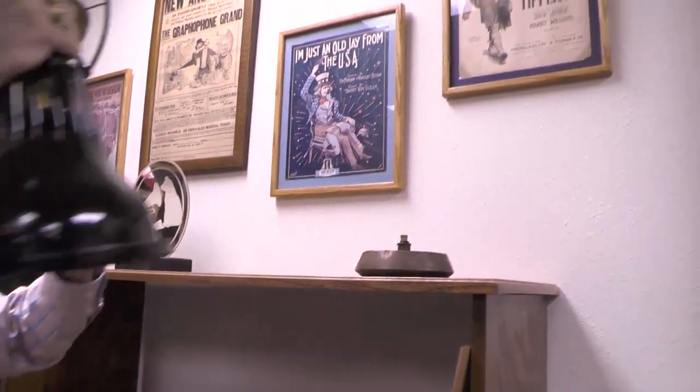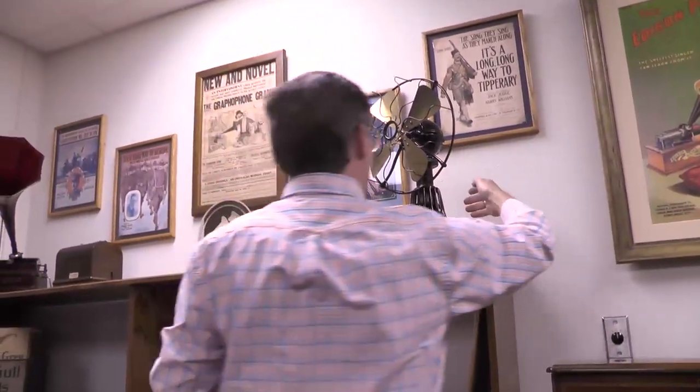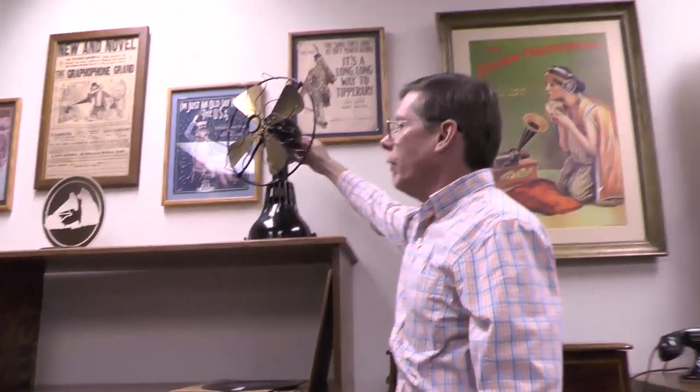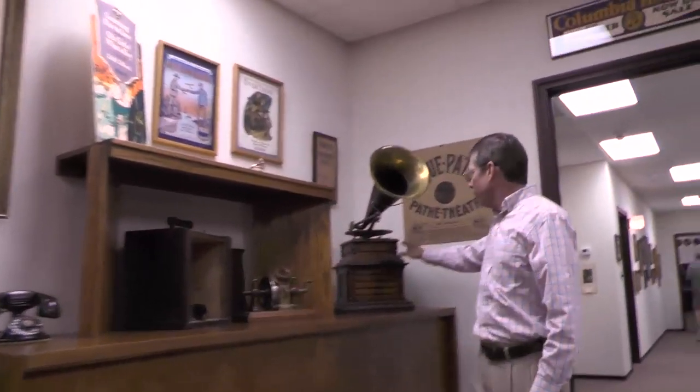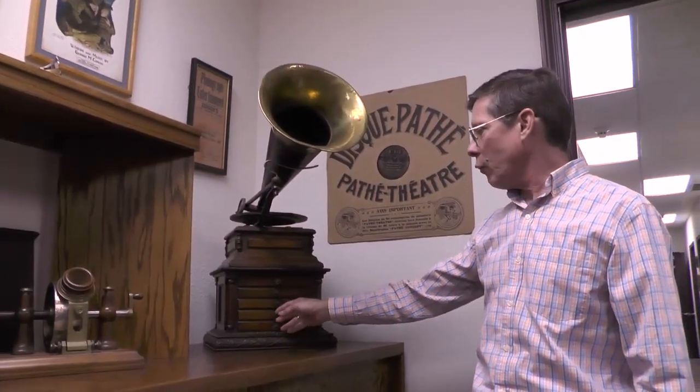So you'd fill that with your alcohol, set it alight, and once the piston in here gets heated up enough, you kickstart it with your fingers, and that thing will run until the alcohol runs out. Just a really cool device. It has what's called a Stirling engine, named after the inventor, and those are very rare and desirable to fan collectors. Here is a nice early Zonophone machine, 7-inch record storage cabinet.